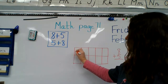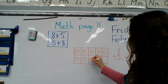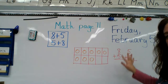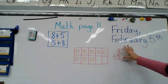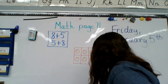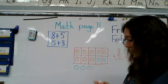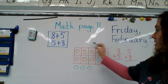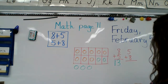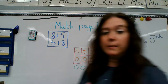So 8 plus 5 would have 1, 2, 3, 4, 5, 6, 7, 8. That would be the 8, and remember, it doesn't matter when we're adding. Usually, you would start with the bigger number. So even when it's 5 plus 8, think about 8 first. So we have 8, and then 1, 2, 3, 4, 5. Remember, when the tens frame is full, it's 10, 11, 12, 13. 8 plus 5 is 13. 5 plus 8 is 13. So using the tens frame might help.